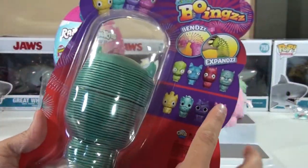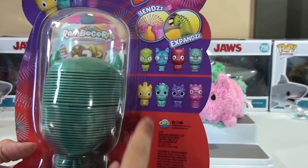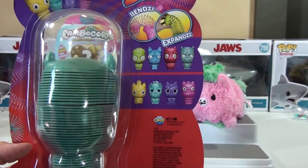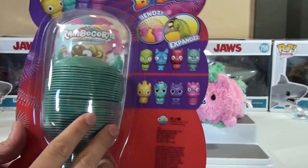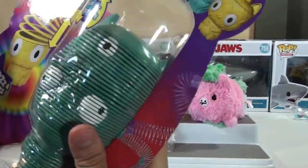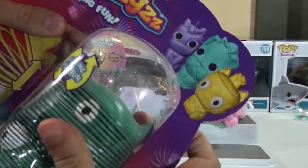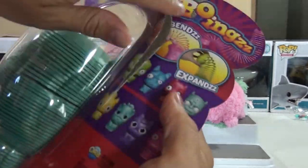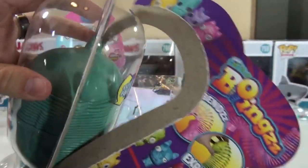I'm glad that he came out in wave 1 out of all of these because he's my favorite out of this. I thought you would like him the best. Is that your favorite out of these 8? Yeah, he's funny. He's a cool looking monster. What's your favorite? You like the pineapple cat? Yeah. Okay. Alright, so let's try to figure out how you open up the Boingzz. Let's see how bendy and expandy they are compared to a slinky.